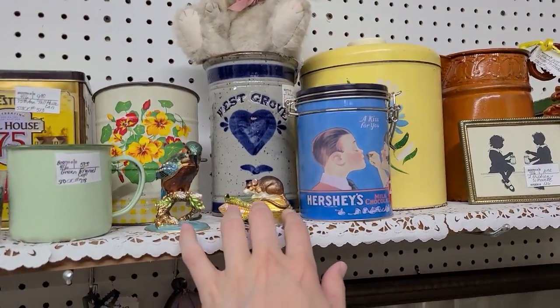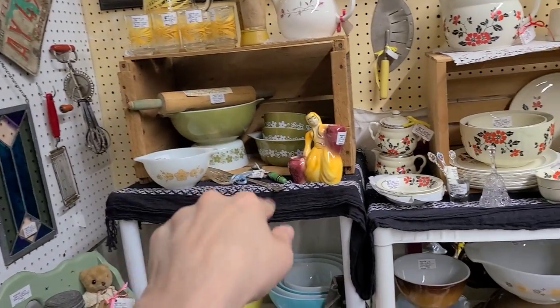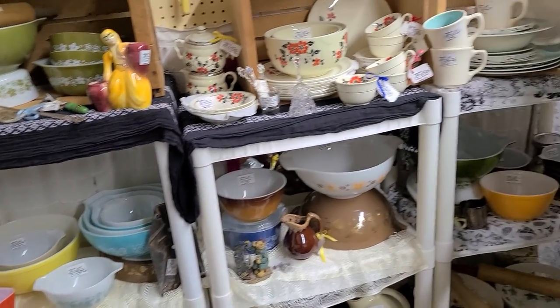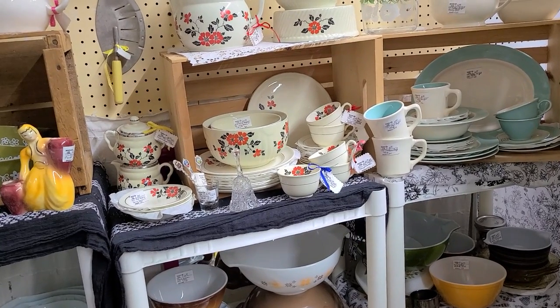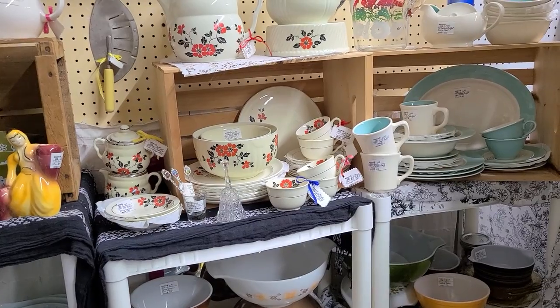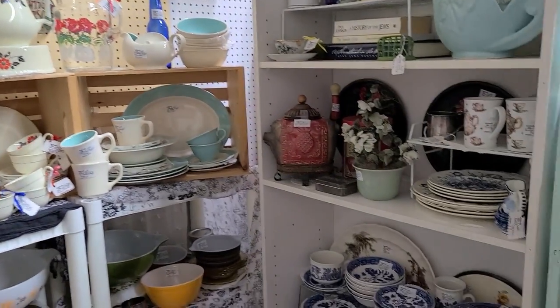Oh, birds. Mice. Ah, more Pyrex. You've got the Spring Blossom. Crazy Daisy, it's also called. And that's Hull. And that's the Red Poppy. Poppy, red poppy, like, you know, the woman that fell over whenever she's trying to get to the Emerald City in the poppy field because of all the opium.